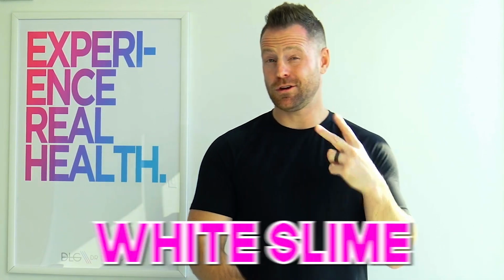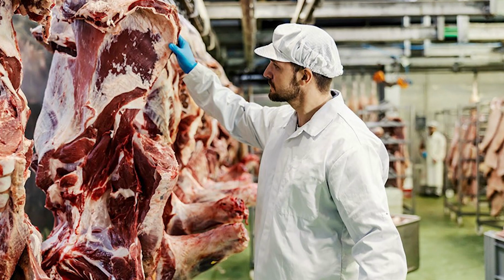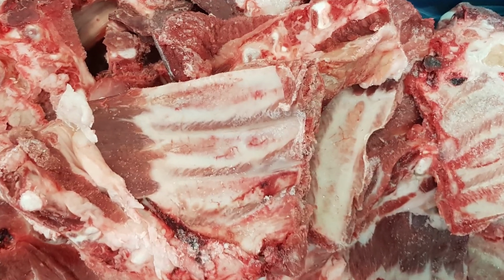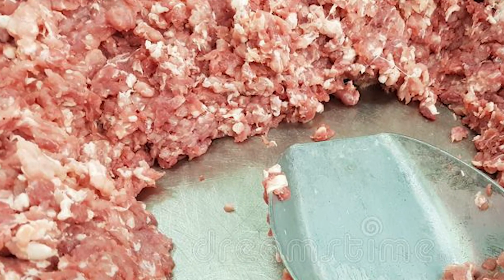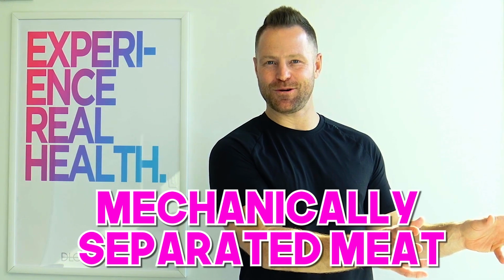So there's pink slime, there's white slime, and then finally, there's advanced meat recovery. Now, what this means, just like it sounds, is the remainings on the animal are scraped or shaved or pressured off of the bones. Now, without crushing or pulverizing the actual bone, it gets the excess off, especially from beef or pork. If they mess up and the end product has 150 milligrams of calcium per 100 grams of material, now it falls into the mechanically separated category. So that mechanically separated is going to have a lot of chunks of calcium, hence Slim Jims, like I'm going to show you in a moment, on the label.